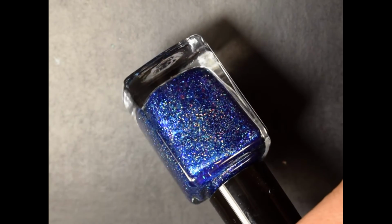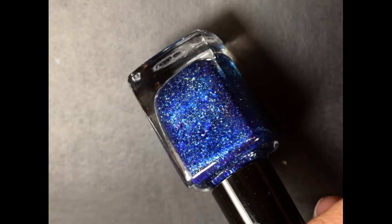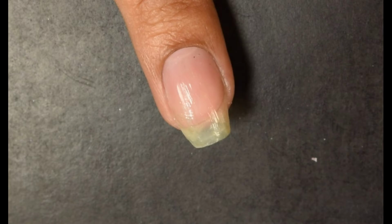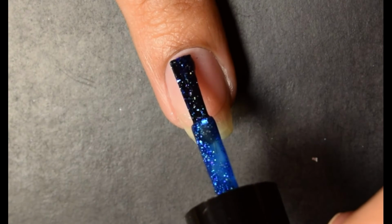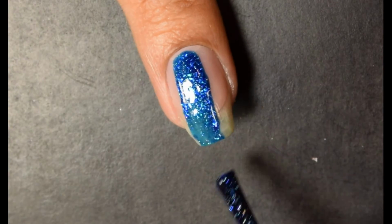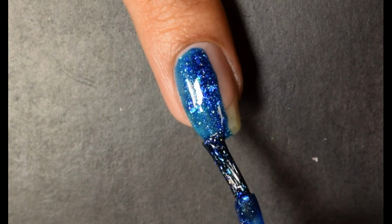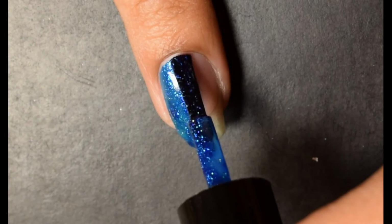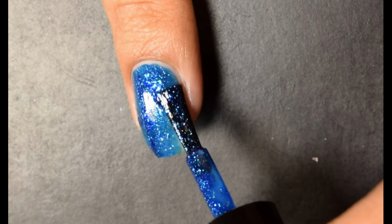And finally, we have Just Your Type. This is described as a dark blue base with iridescent flakes, blue shimmer, and silver holo micro glitters. Blue lovers and green lovers, we've had our polish made for us with this one. I positively adore this color. It is a rich, dark, but very intense blue, and it builds up super easy. On the second coat here in a second, you'll see it.